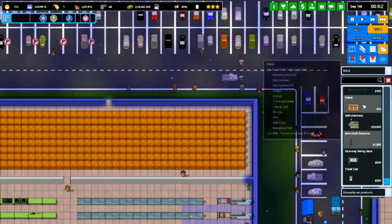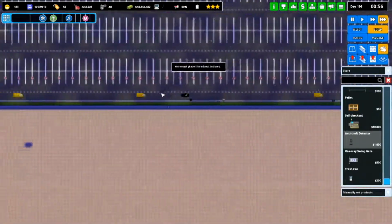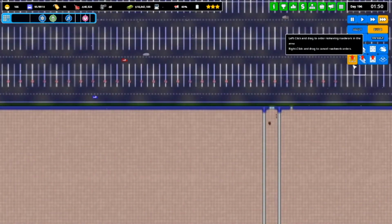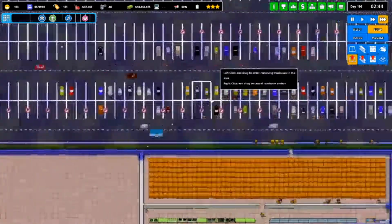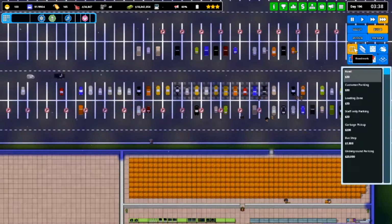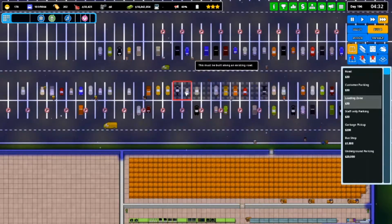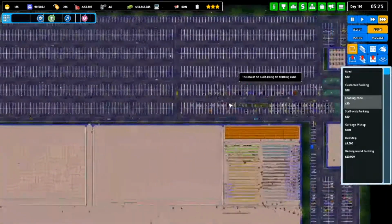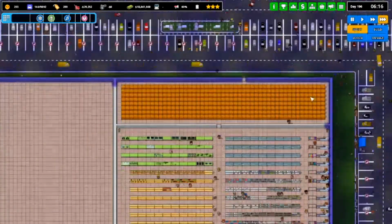I'm gonna put some. See, there's no loading zones here. So I'm gonna take some of these car parks away and put some loading zones in them. Make it easier for the delivery trucks to come in.